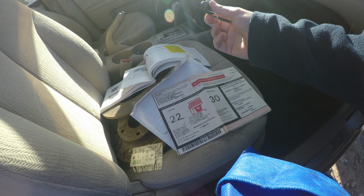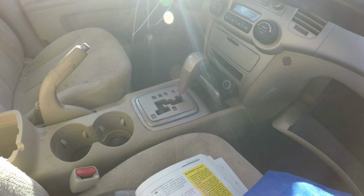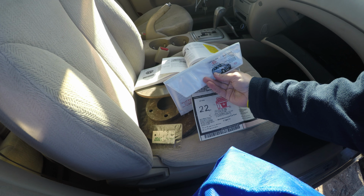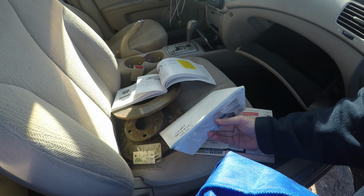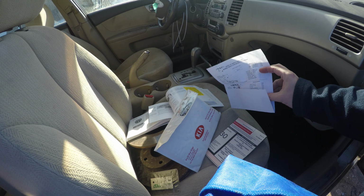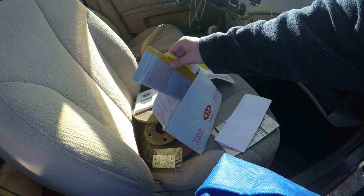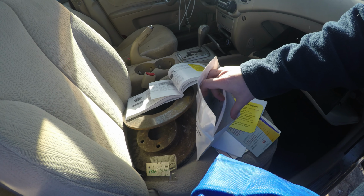What's up with that? Let's see. Is this gonna fit? Yep, fit. So that came out of this. Bubba Sharp. What else we got in here? Oh, they don't need their personal information here today.